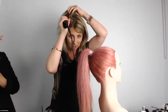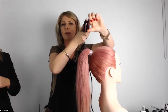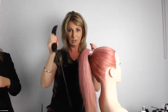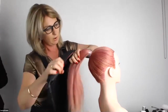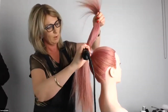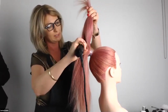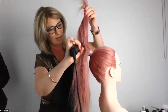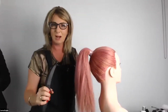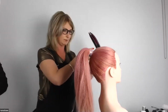All you do is allow that, because of the size of the section, that will determine it, and you just go bang, bang, bang, bang, bang, and it gives you some root volume very, very easily. I would be coming through here, and I choose not to crimp my mannequins. But can you see, I don't need to take any sections. I can just go in between and give it that inside lift without having to section by section, or tease or anything. No teasing, so much easier.